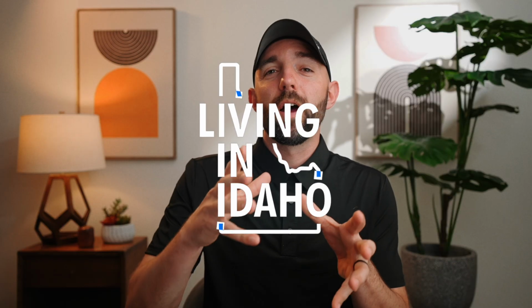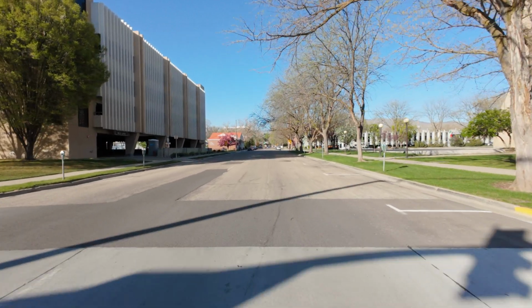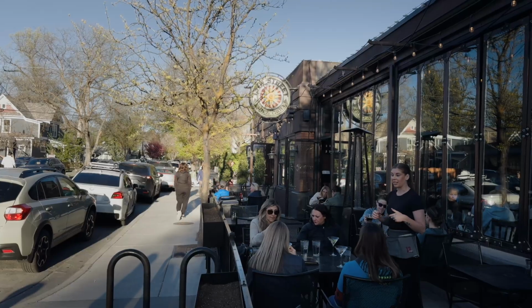So today we're going to drive this northbound line from the Idaho State Capitol building up to the Boise Heights, and then we're going to drop down into the Camel's Back Park area, and then we're going to finish things up in Hyde Park. This route is going to show you how quickly Boise transitions from the downtown grid, to foothill view homes, and then into the neighborhood where the commercial core is.